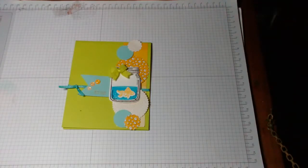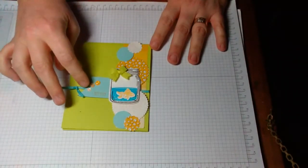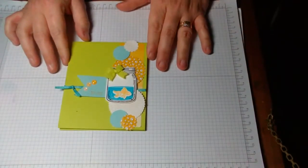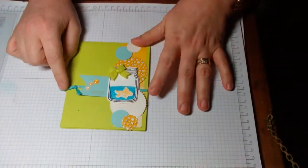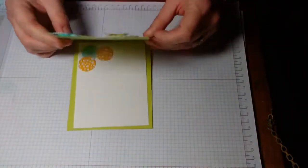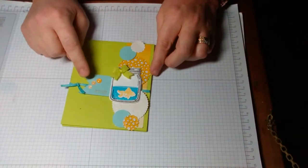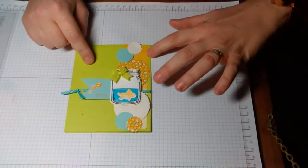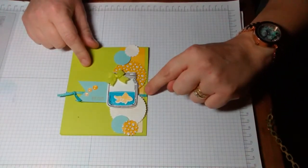I believe when it had stopped, we had already stamped and you couldn't see it, but I had cut the flag at the end of the banner that says Best Fishes. And we were just putting everything together. I cut the Bermuda Bay ribbon and tied it around the entirety of the card and just tied it in a knot. And then I had adhered the banner with dimensionals. I had already adhered the Designer Series paper with the Tombow glue.